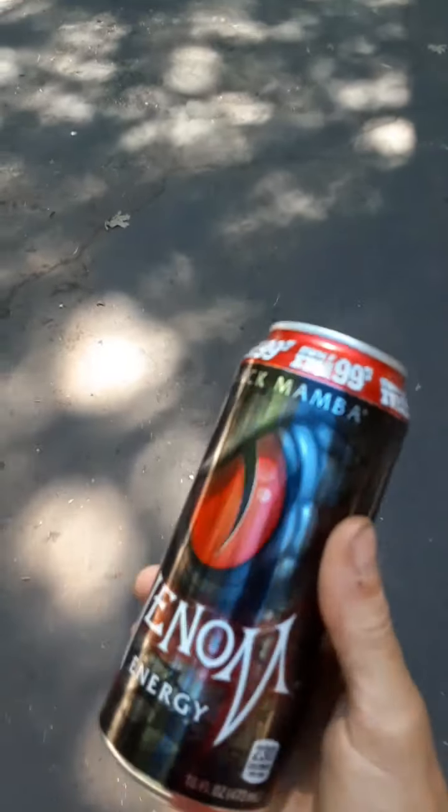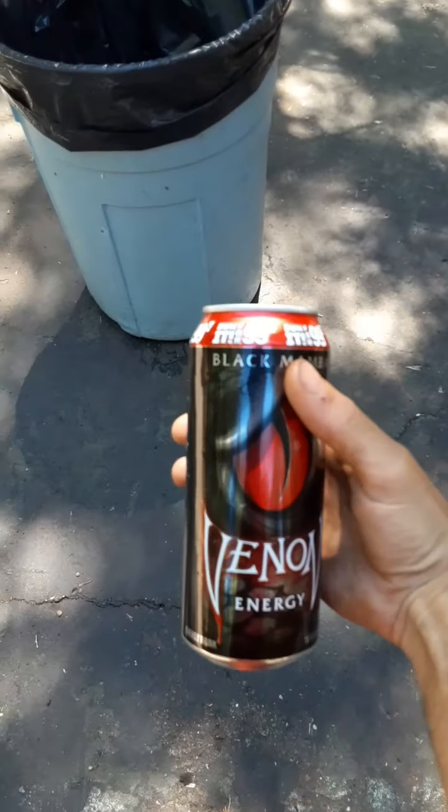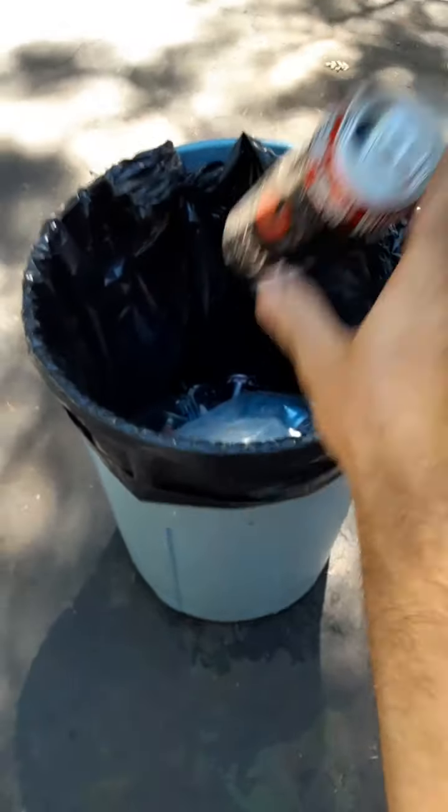Not my usual, but closest to a monster flavor there is. And 99 cents. God, let's get in focus, Will. People want to see things in focus. 99 cents versus 249.